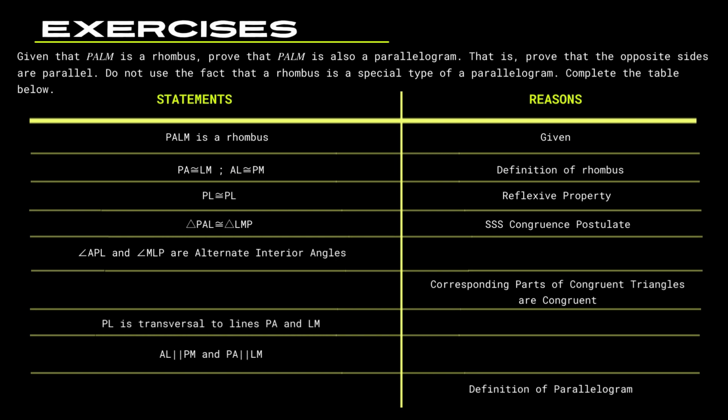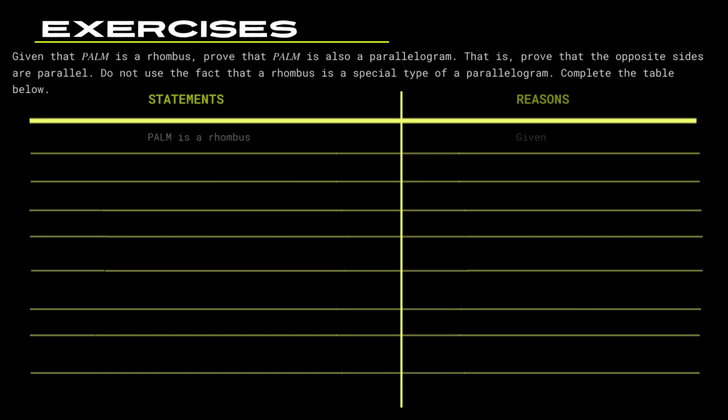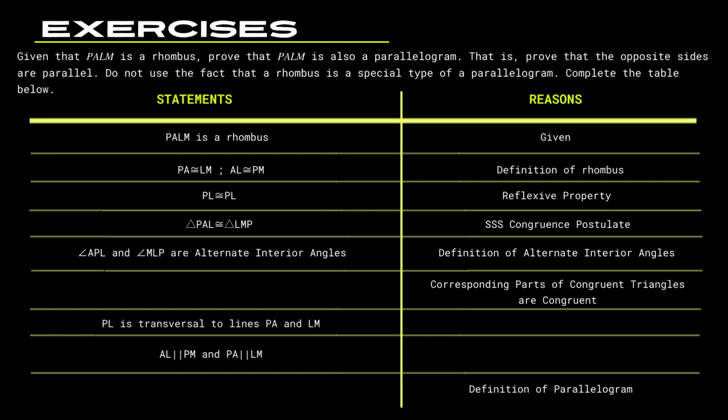Therefore, now we have our statement 4, that is triangle PAL is congruent to triangle LMP. Okay, next we are given statement number 5, which says angle ALP and angle MLP are alternate interior angles. For this, I think we've learned the interior and exterior angles information back in 7th grade. So if we go back to that, statement 5 will be by the definition of alternate interior angles. And so therefore, we have definition of alternate interior angles as the reason for statement number 5.